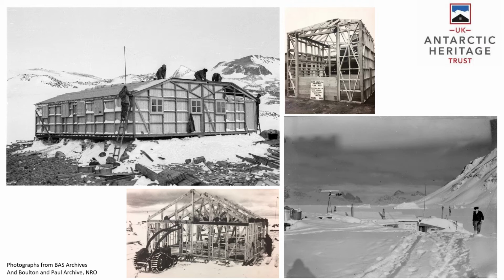Bolton and Paul didn't just supply the main accommodation and science buildings on the bases, they often supplied a number of ancillary buildings, such as this one at the top, which is a balloon shed, which is at Faraday Station, which still stands today. That base is now run and managed by the Ukrainian Antarctic program, and it's called Vernadsky. The hut at the bottom was the first of the Halley buildings.